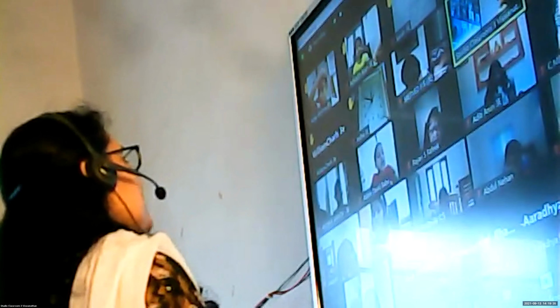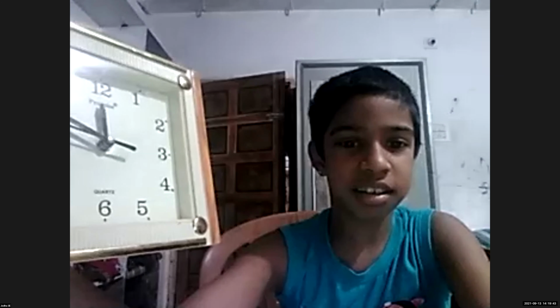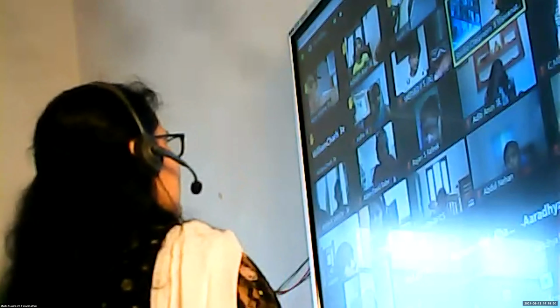Okay, Jodha is having a clock. Jodha, what is the time? Time is 11:48. Very good. 11:48. It has not reached 12. It is near to 12. So it is 11. Good.